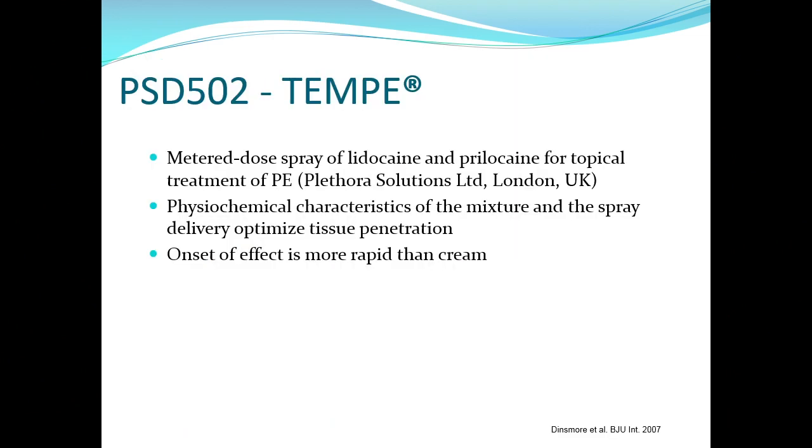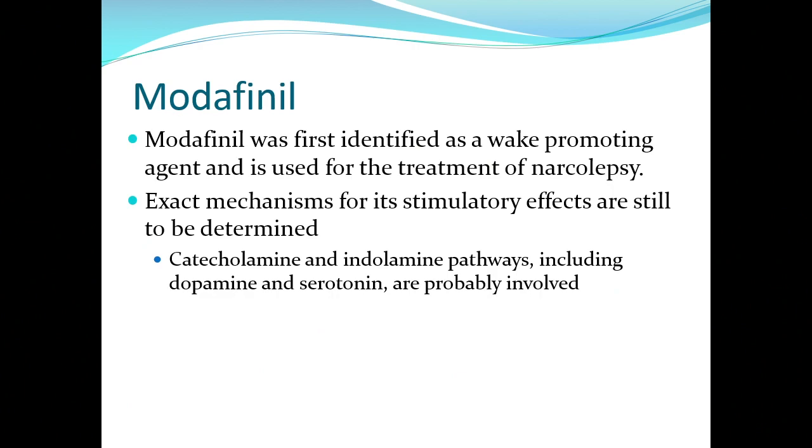The second agent in the pipeline is Tempe. Unlike topical anesthetic gels, this is a spray, and the authors claim that this spray is associated with a shorter action, and the patient can use it without transferring the molecule into the vagina of the partner.